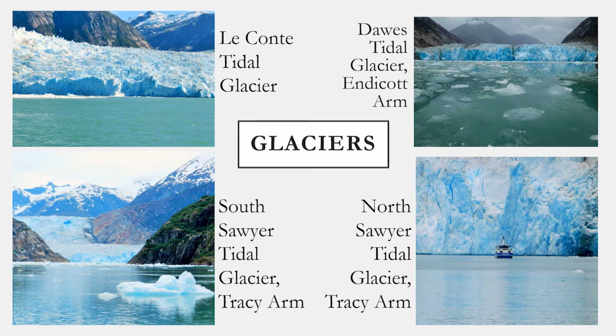Boaters can more easily travel up Tracy Arm, which splits, leading in 2 directions, North Sawyer Glacier and South Sawyer Glacier. The South Glacier is more prone to calving, while the North Glacier is known for its deep blue color.